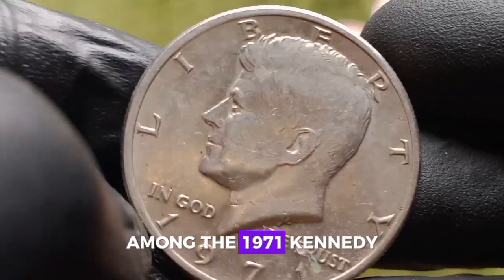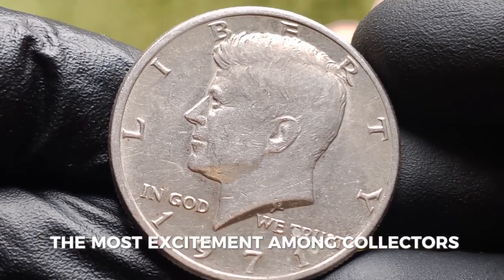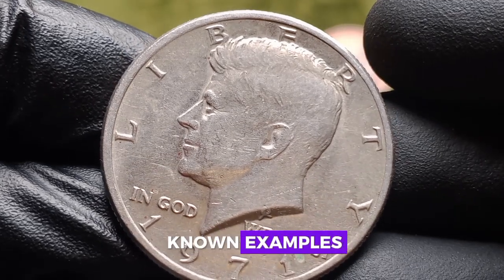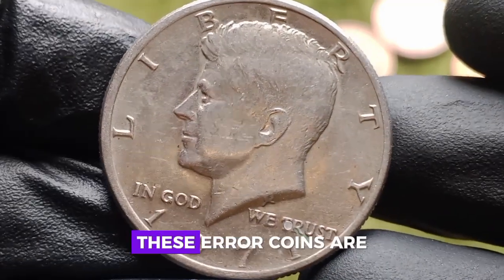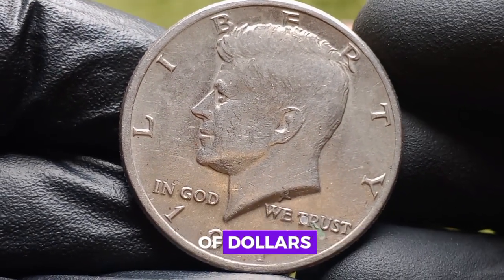Among the 1971 Kennedy half dollars, the ones that stir the most excitement among collectors are those with major mint errors, such as the few known examples accidentally struck on a 40% silver planchet instead of the intended copper-nickel. These error coins are extremely rare and have been known to sell for thousands of dollars at auction.